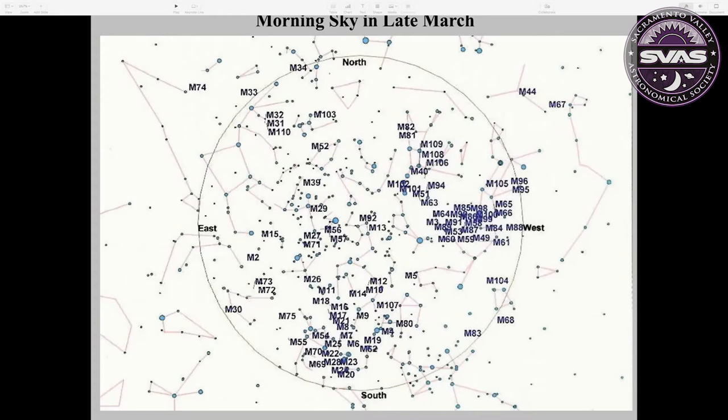As the Earth moves around the sun, an object sets on average 4 minutes sooner each night. So, at a certain time, an object will set tonight. Tomorrow night, it will set 4 minutes earlier. And the next night, 4 minutes earlier. So we have a constant change of scene going on as we go through the months.